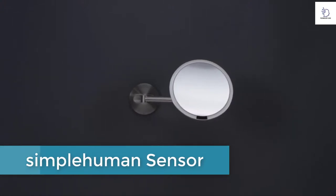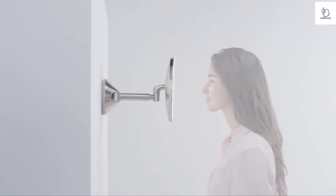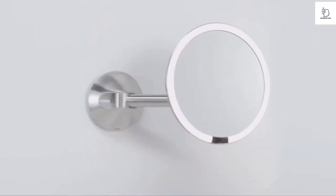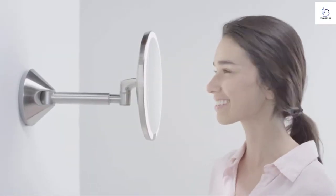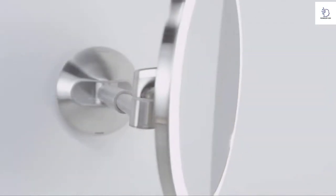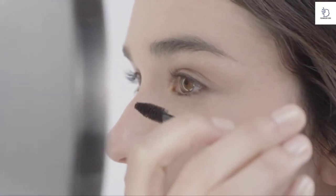This is the wall mount sensor mirror. It's smart. It lights up automatically as you approach and shuts off when you walk away. It's also brighter, clearer, and more color correct than normal mirrors. More than twice as bright as the next best, while closely simulating natural sunlight for true-to-life, color-correct detail.